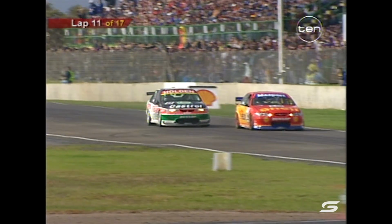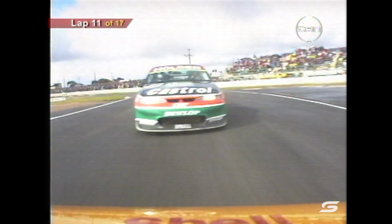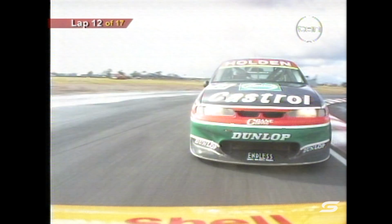Now this is where it's going to get interesting, because they're starting to come up as Russell has a look up the inside through Scotcher Curve, can't quite get there. They're coming up on some of the privateers, some of the back markers, so this will be interesting to see if John Bowe can get a quick passage through, perhaps use one of those guys to his advantage to shake Russell Ingall off his tail.